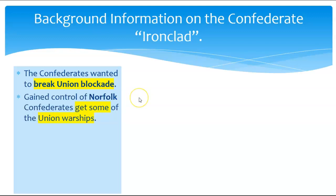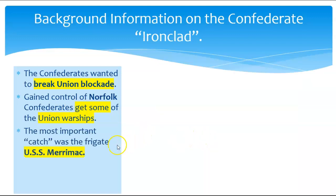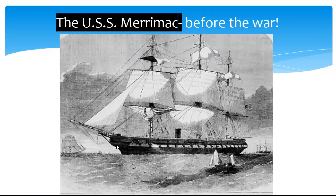Well, they gain control of Norfolk, which is down in Virginia, and the Union is able to take some of the ships out before the Confederates get possession of it, but not all of them. And one of the ships that the Confederates are able to gain control of down here in Virginia, right here in this area, is this frigate known as the USS Merrimack. So if we take a look at it right here, basically it was a warship of the time.